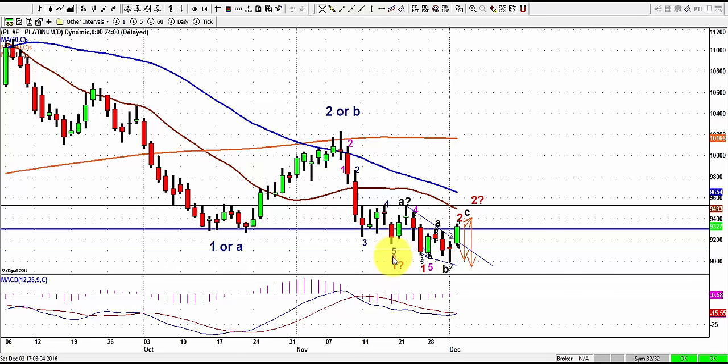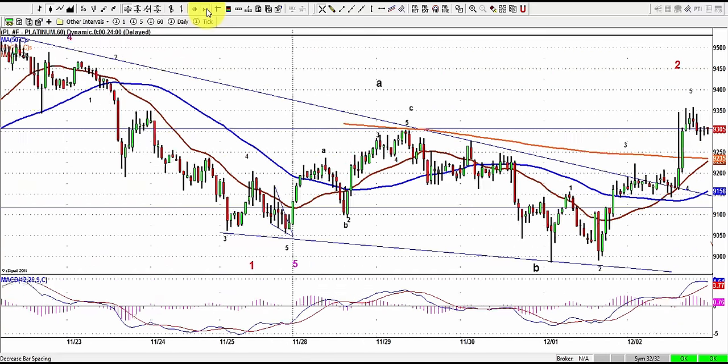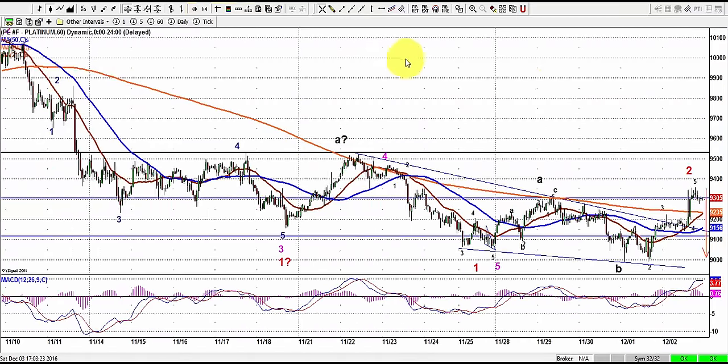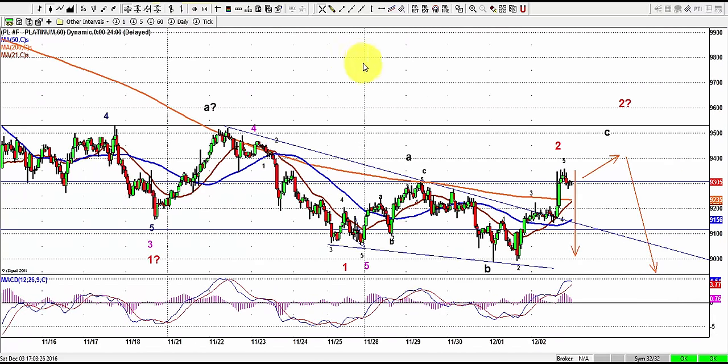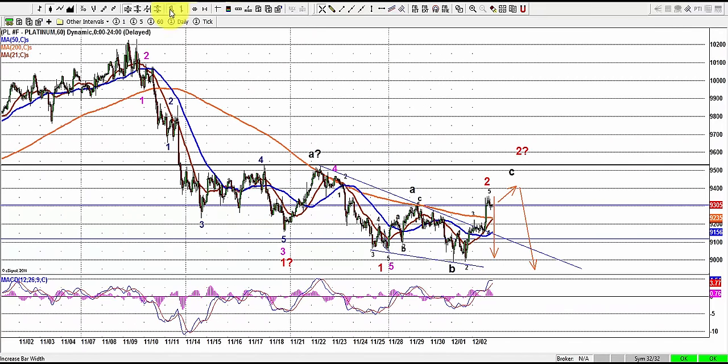If the first wave ended here, then that could be taken as an A, that's a B, and you might see it slightly further stretch here in the C, probably towards 950, before it's likely to reverse and break down massively. So you see why I'm not really excited about gold and silver. I don't think that they are preparing a big rally. I could be wrong, but this is what I see here on the 60 minutes for platinum.